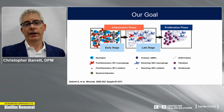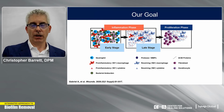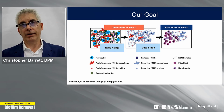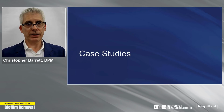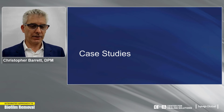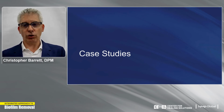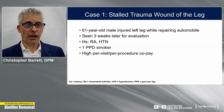So this is really the goal. It's moving our wound from inflammation, whether we're dealing with bacteria, whether we're dealing with high levels of inflammatory proteases or both, onto proliferation and onto closure using good evidence-based AWD choices. So in the last 10 or 15 minutes that I have, I'm just going to show you some of my case studies using these products, and again, using that algorithm, making good choices to move stalled wounds, suspected of both bioburden and inflammation, onto healing.